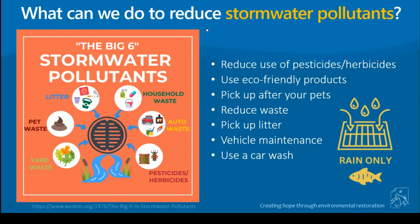Reducing the amount of waste you create is a good way of reducing litter, and picking up litter when you can in a safe manner, and vehicle maintenance, making sure that there's no leaks or drips that are running off from your driveway into the stormwater. Never pour anything directly into the storm drains. And actually washing your car at a car wash is a way of preventing those soaps from going into the stormwater.